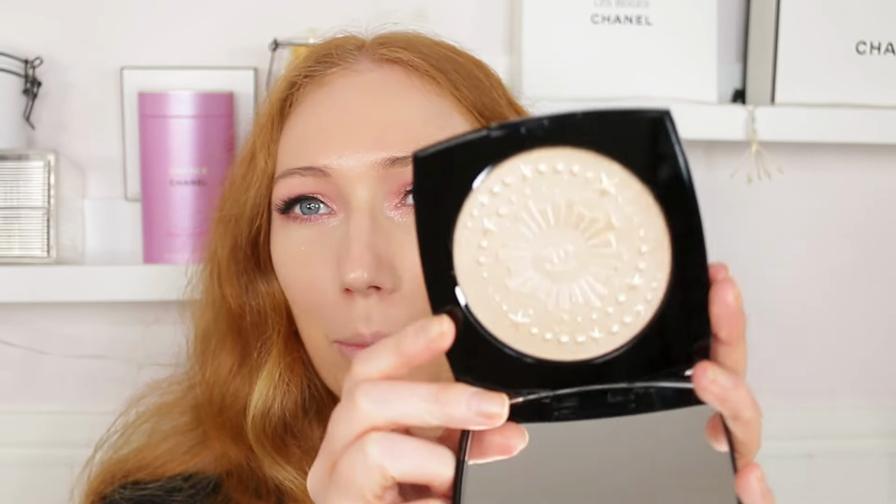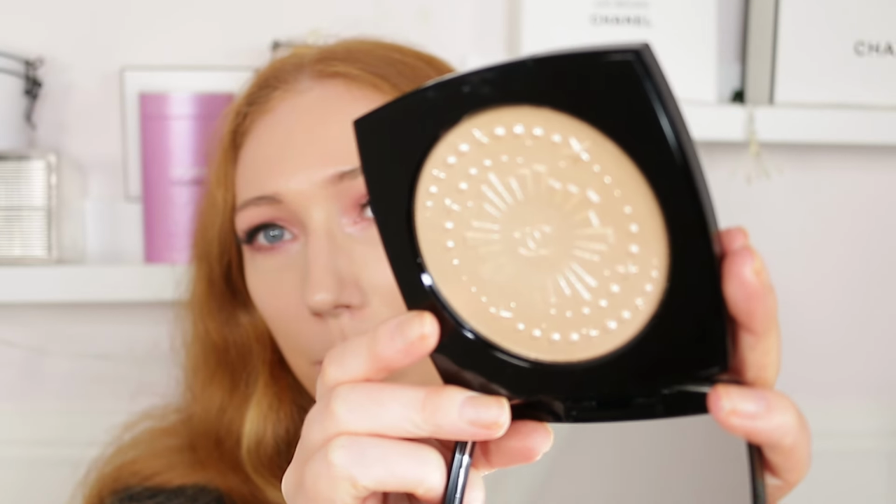I do have to say, looking at this in person, it is absolutely stunning. It looks more gold than I thought it would, because it says it's more of a peachy shade, but I don't know if you can see, but that is what the shade looks like. I feel like it will suit so many skin tones. It's a very versatile product, which I like from Chanel, because sometimes they don't tend to do incredibly versatile products. Like with the full collection, the blushes were basically for super pale people, so I don't feel like they catered for a lot of people. But this looks like it's going to look amazing on every single skin tone.